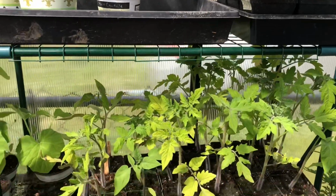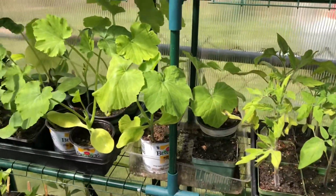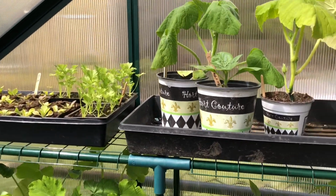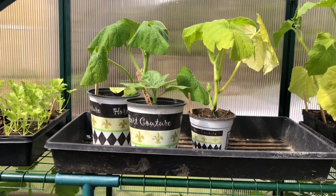That's the garden update for today, May 2nd. A little bit of tilling, a little bit of planting, and a little bit of hanging on. Happy spring.